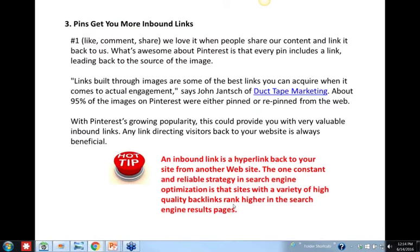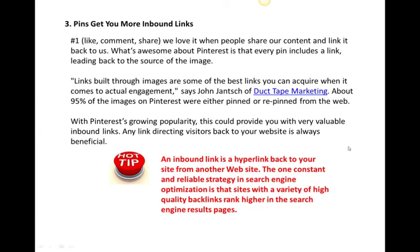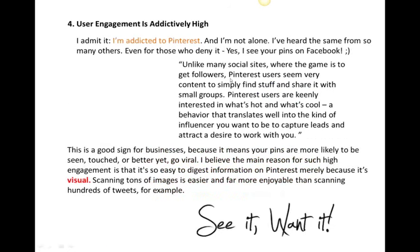Absolutely. But getting back to the in-link, hyperlink, it's a constant, reliable strategy that optimizes, like what you said, when someone Googles your name, you come up, and it ranks higher in all of the search engines. So when you do your link backs, that's a really nice hot tip that's going to get you seen by more eyeballs. There you go. Yeah, so user engagement with Pinterest is addictive.